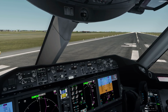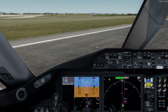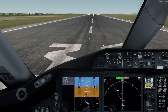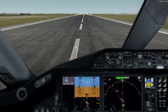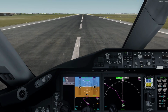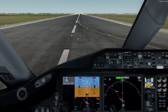So doing the Berg 3 Victor departure, I'm just going to put that in there. Okay. Let's get going. So we'll arm the autothrottle. We'll go about 40% on the N1. Click the TOGA switch. That'll take us to TOGA. Okay. Airspeed's alive. 80 knots. Check. 80 knots. Thrust set.